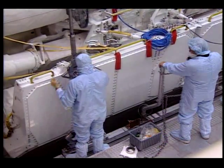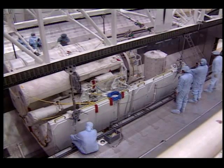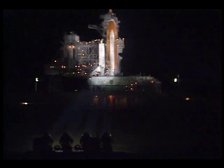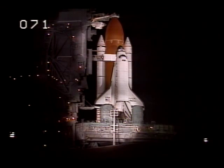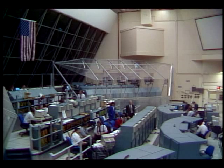The simultaneous observations by the three telescopes will complement one another. Shuttle Endeavour is poised at launch pad 39A, ready for the second launch of the year. All countdown events are on schedule, and the launch team here in Firing Room 3 is not tracking any technical issues that would prevent an on-time launch at 1:37 a.m. Eastern Time. The window extends today for 2.5 hours, or until 4:07.